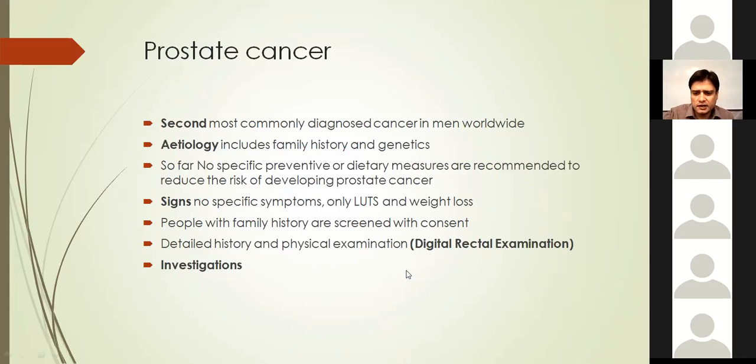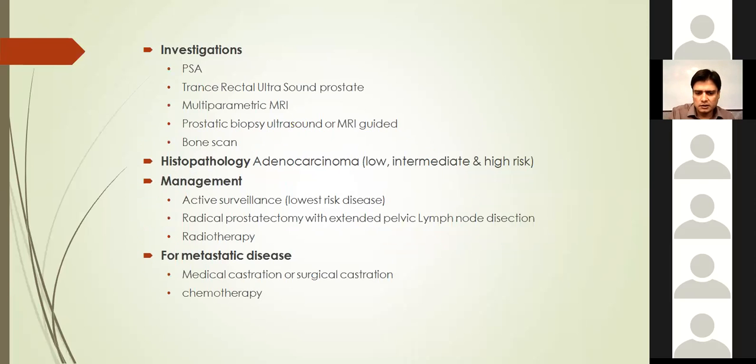So they started screening, and they found that the disease was present in the majority of people, and they started treating it. So the disease was overtreated. Then they made new guidelines saying it's not always good to screen every patient, but if there is a family history, you should check PSA with consent about the consequences afterwards. Otherwise, don't screen. So we don't screen every patient. Detailed history and examination, including DRE, which is very important, and other investigations include PSA, transrectal ultrasound of the prostate, multiparametric MRI, prostatic biopsy, ultrasound or MRI guided, bone scans, and histopathology.